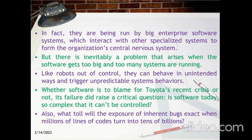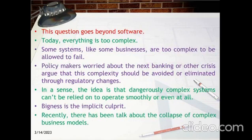Whether software is to blame for Toyota's recent crisis or not, its failure did raise a critical question: is software today so complex that it can't be controlled? Also, what toll will the exposure of inherent bugs exact when millions of lines of code turn into tens of billions? This question goes beyond software. Today, everything is too complex.